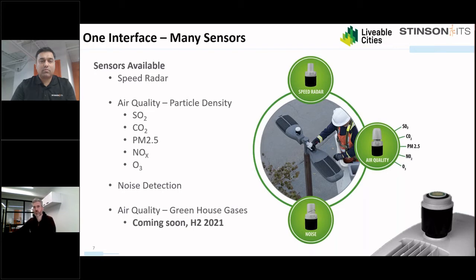In this case, we're looking at these three current ones that are available, but Liveable Cities is planning for a wide range of sensors. And so you have the ability to change the sensor that's installed over time as well, which is a very cool concept. The one we're focusing on today is the radar speed sensor, but they also have an air quality sensor. In this case, it's a particle density sensor, but there are also greenhouse gases, which is an important air quality metric as well, and that is coming in the second half of 2021.